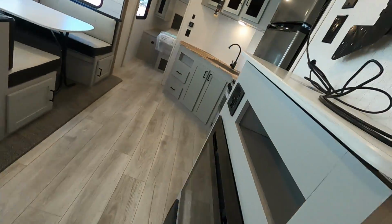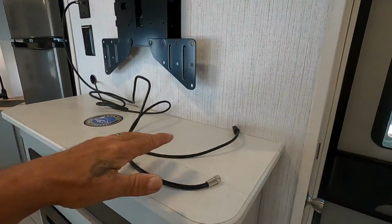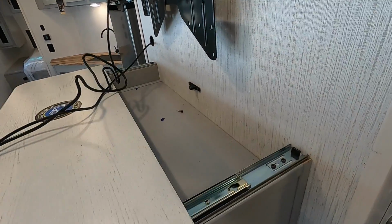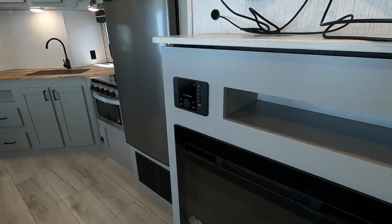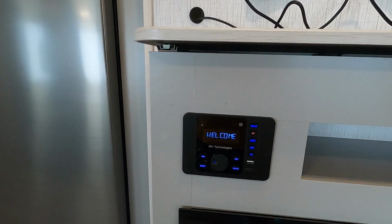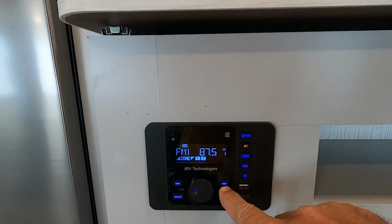Coming up, we'll continue to our right. You'll have a 50-inch Summit TV that hooks up here. Little hidden drawer here, just give it a yank. Little storage area there. RV Technology sound system. That's dual zoned. You get music indoors, outdoors, or both.